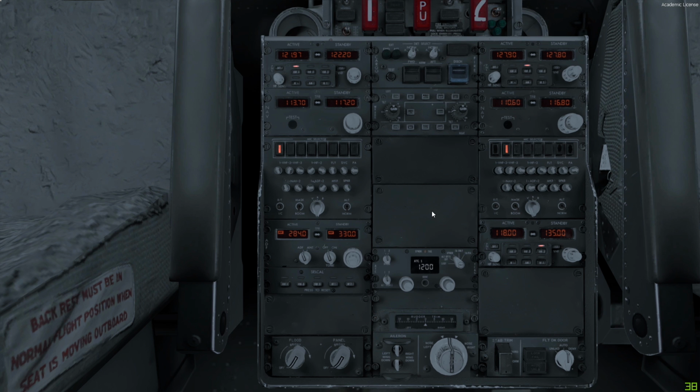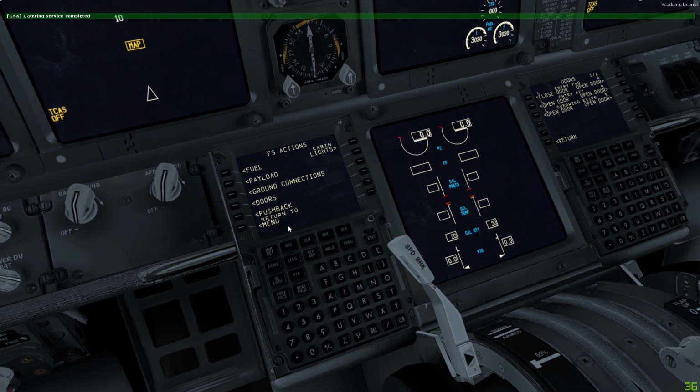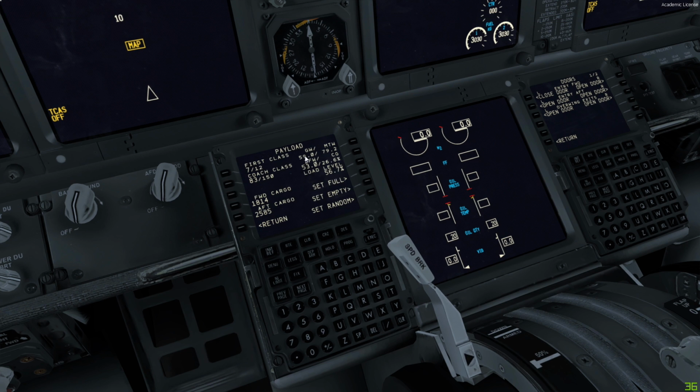So XPDR with the transponder. Passengers are boarding now, so that's good. And let's go ahead and do that fuel and payload. So today we're actually going to be taking 6,061 kilograms of fuel. I've gone ahead and put a random sort of payload in, but let's just do this again. So random payload, so 35% load level. In fact, let's have a little bit more. Let's go there, 78. There we go.